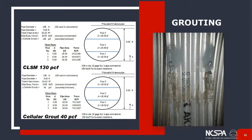cellular grout at 40 pounds per cubic foot. And you can see for the flowable fill that uplift force, or the buoyant force, is 2,400 pounds per foot. So it's a great illustration of why we do pours and lifts, and why we like that detail earlier with the floor jacks going through the reline pipe to brace itself on the host pipe. That same analysis here for the cellular grout shows an uplift force of around 740 pounds per foot.